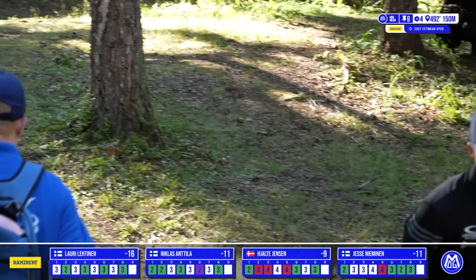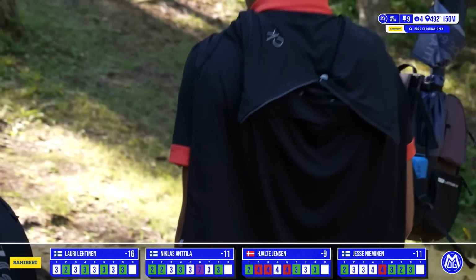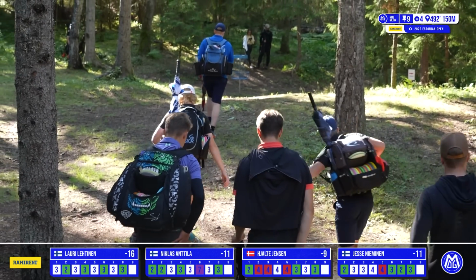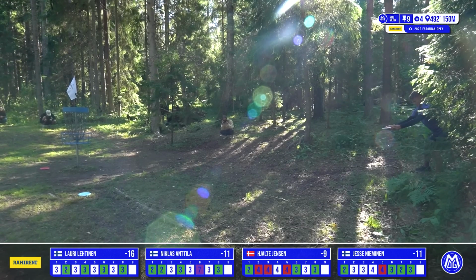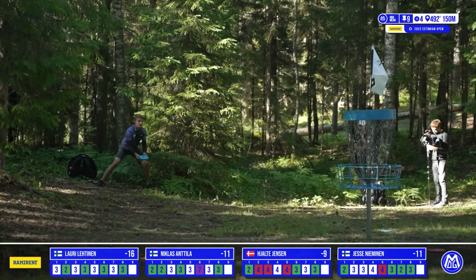Another pin from Lauri there. That's just the drawing way. Metal. Nice little tap under the basket, save the par. Get on to the back 9. He is already 4 down in the front. That is not bad. Back 9 we saw yesterday is clearly more attackable than the front.